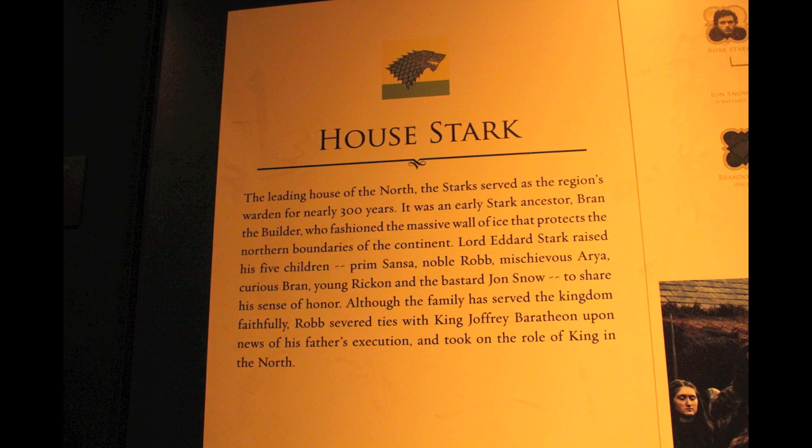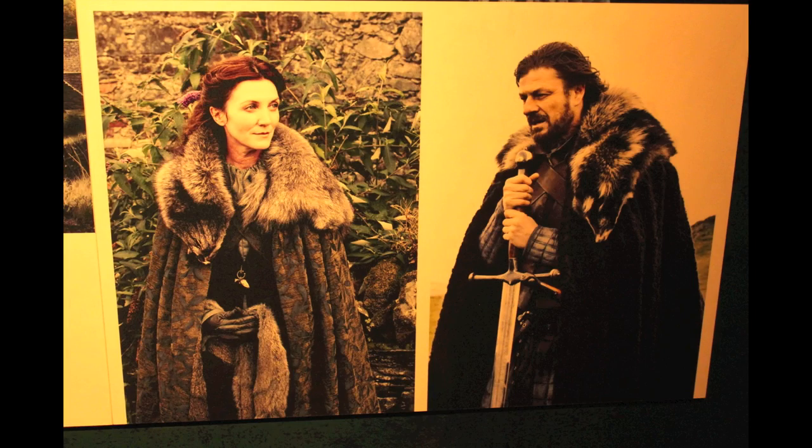All along the exhibit, there were these wonderful posters, just brief explanations of each of the houses and where they come from and who the family members are. I thought they were great, so I took a lot of pictures of them as well, as you can see from this video.